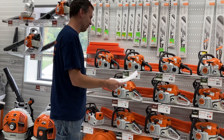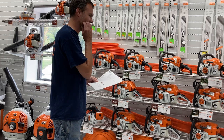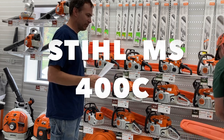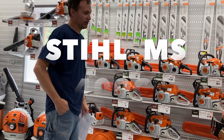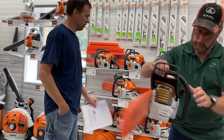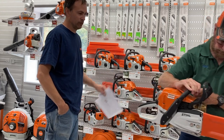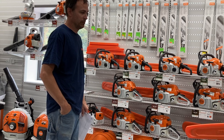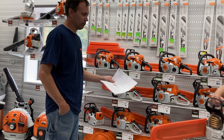But then we go to the 400, which is the latest one out. This one right here. Yep, the MS400C. It is an M-tronic saw, so that means it's an electronically controlled carburetor. It fits more into the size of that 362 and the 462, basically in the same chassis. There's a big difference over those two saws.